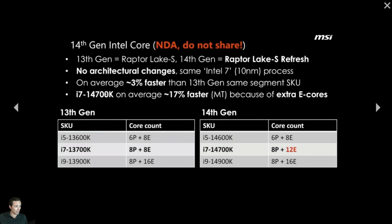Did not mean to click to the next slide yet there. The only major difference that we're seeing on this slide is that the 14700K specifically will be 17% faster in multi-threading because of extra E-cores, and then they highlight the differences. So they're showing that while the 13700K to 14700K does jump up an extra 4 E-cores, which again, not likely to help you in your gaming performance, but in multi-threaded workloads, looks like the 13600K and 13900K keep the same core count configurations, which would mean that it would only be about a 3% boost even in multi-threading as well.